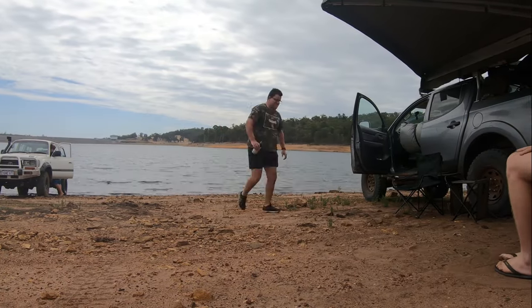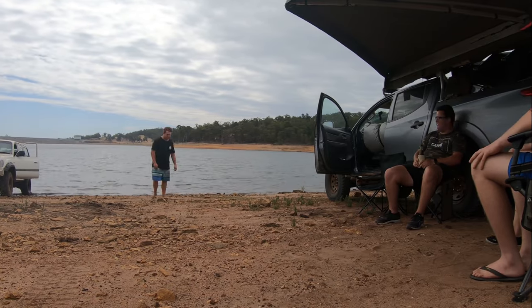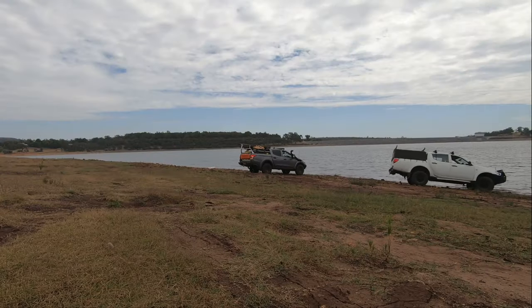Welcome to Harvey Dam. Harvey Dam is a wonderful relaxation spot. We sat under the awning for an hour and a half, and then we decided to hit the road.